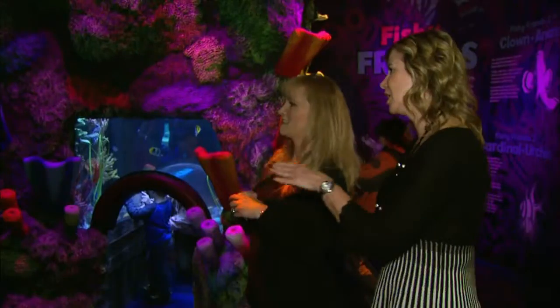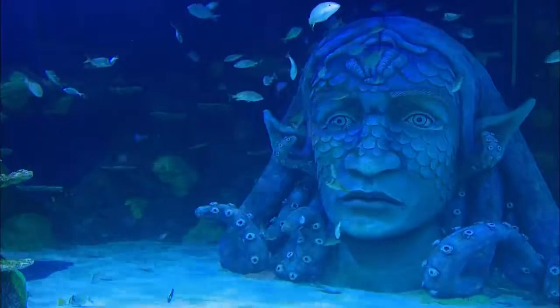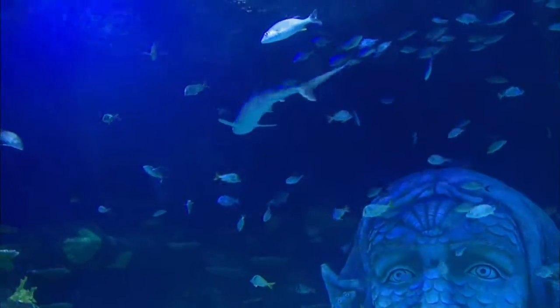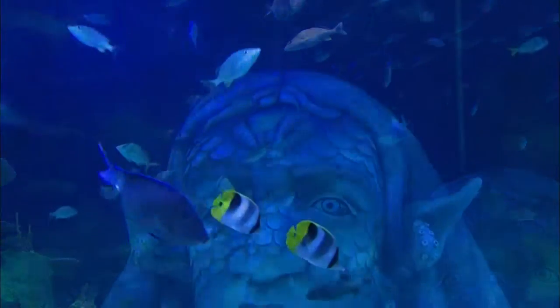And it's one last look into our big 120,000 gallon tank. Oh, I love it. It's kind of got that nice feature of our sea goddess. Oh, how artistic.